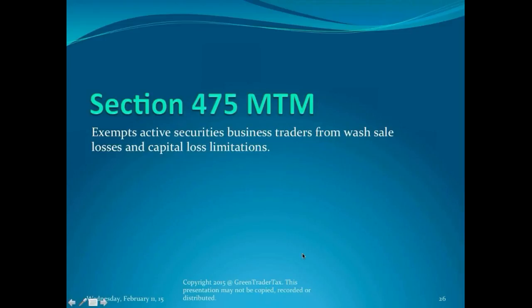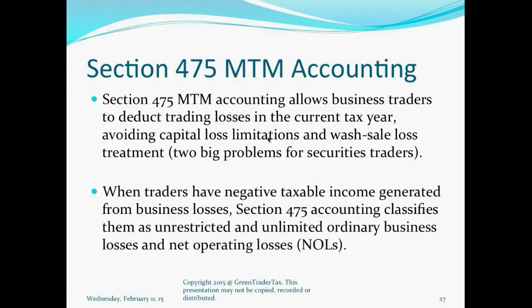One way to get out of wash sales going forward is to elect 475. It exempts active securities traders, business traders, from wash sale losses and capital loss limitations. So Section 475, mark-to-market accounting, allows business traders to deduct trading losses in the current tax year, avoiding capital loss limitations and wash sale loss treatment, two big problems for securities traders. When traders have negative taxable income generated from business losses, Section 475 accounting classifies them as unrestricted, unlimited, ordinary business losses and net operating losses.